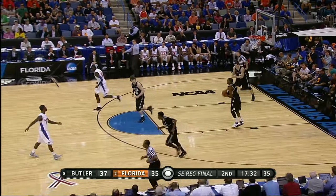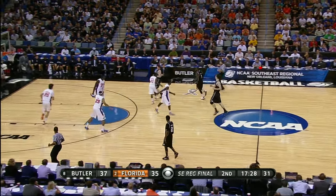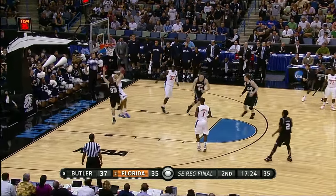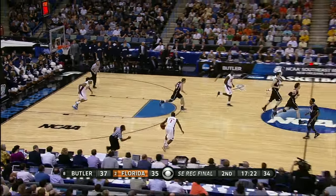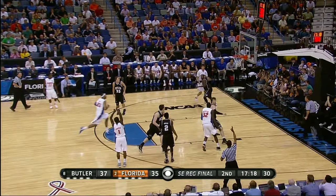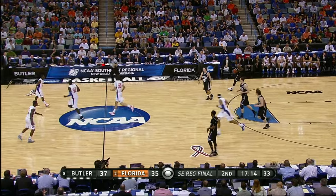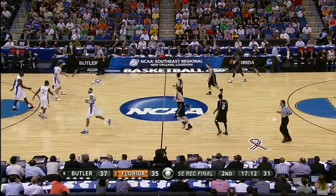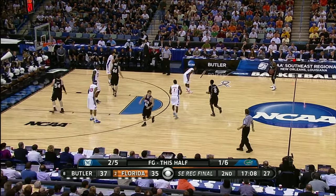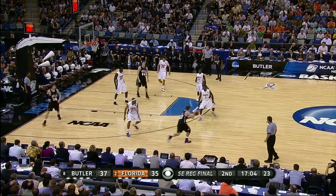Florida getting good looks, though, as we start this second half. Andrew Smith with a nice block out that time. It's Butler more focused on blocking out. Tyus with the rebound of the Mack miss. Here's Boynton. He'll pull up in transition. End-to-end play. Quick shots here by Florida. Back-to-back possessions. I'm not quite sure that's what Billy Donovan wanted here. Butler doing a good job of rebounding the basketball.